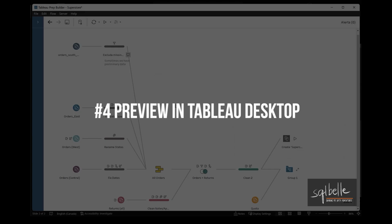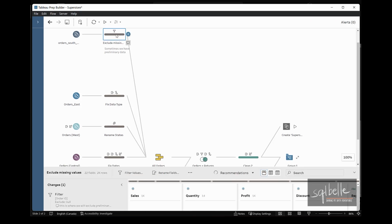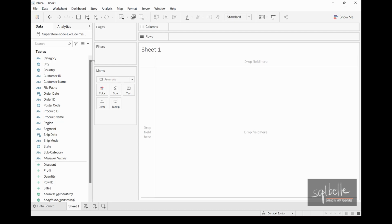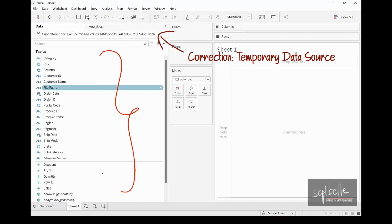Another feature that is baked into Tableau Prep is the ability to preview the shape of the data in Tableau Desktop at any point in time. For example, if I want to see what the data looks like at this point, I can simply right-click on that step, and there should be an option to preview in Tableau Desktop. So in here, let's click on this. Now, the way this works is it creates a temporary data flow that we can connect to, and this is what that data looked like at that point in time.